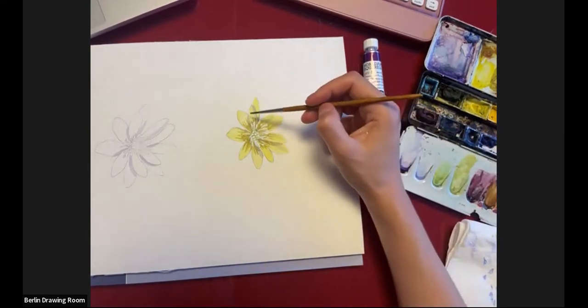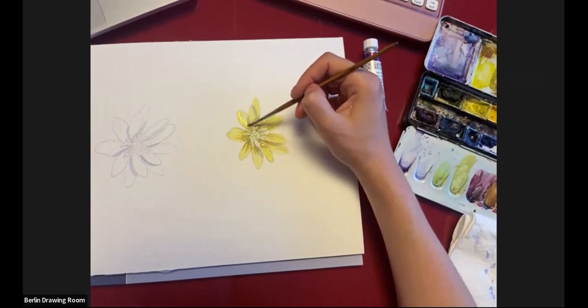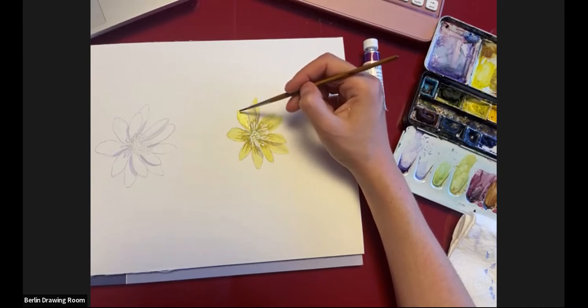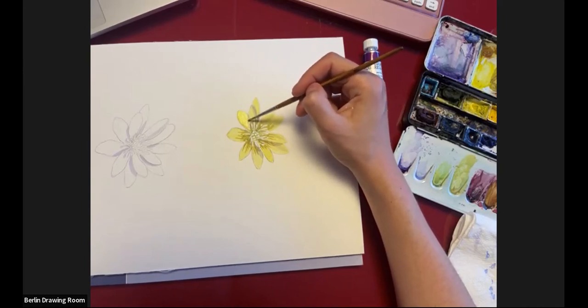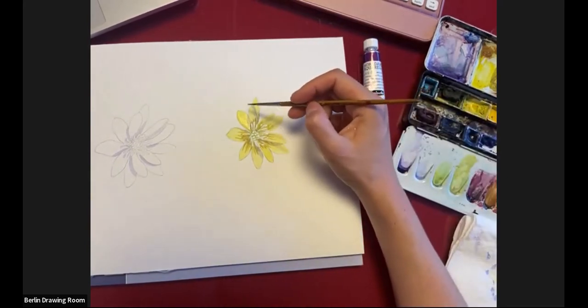So I'm just going to build up a little more of the lemon yellow now. I'm going to be really careful when I go towards the center of the petal, because I want this to blend a little bit, but I don't want to disturb too much what I've already done.